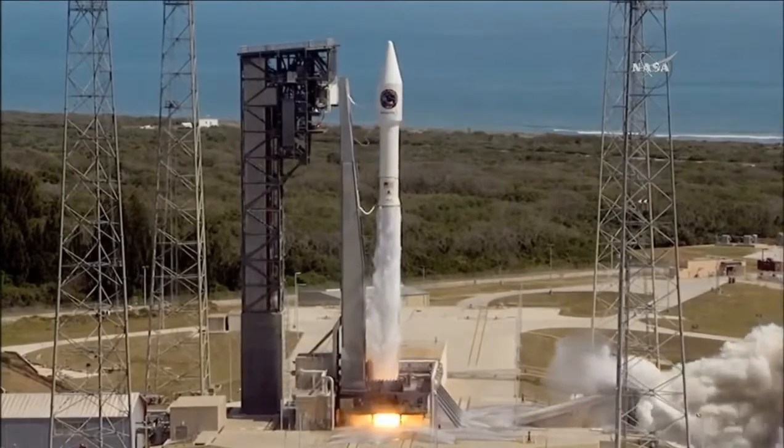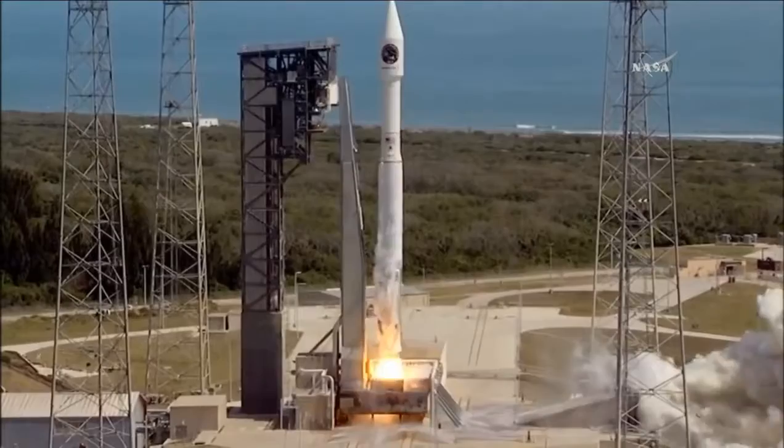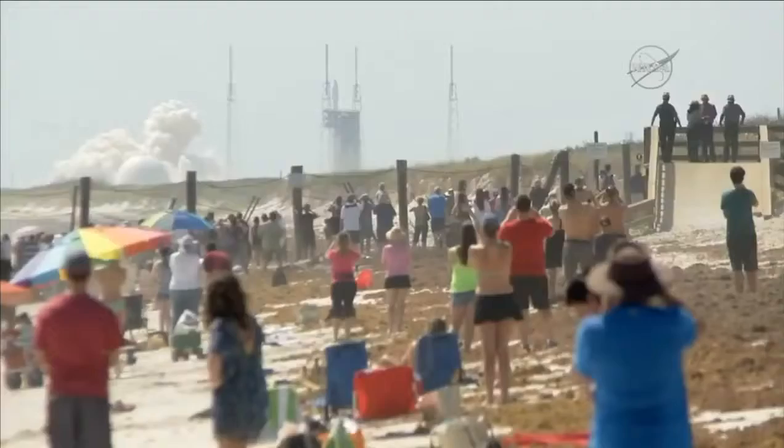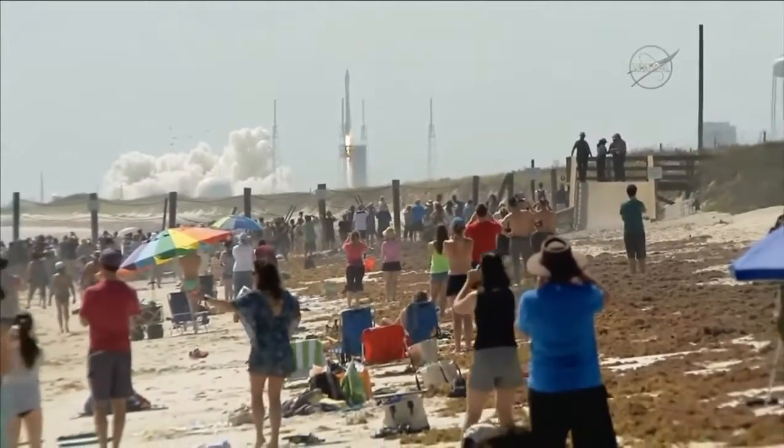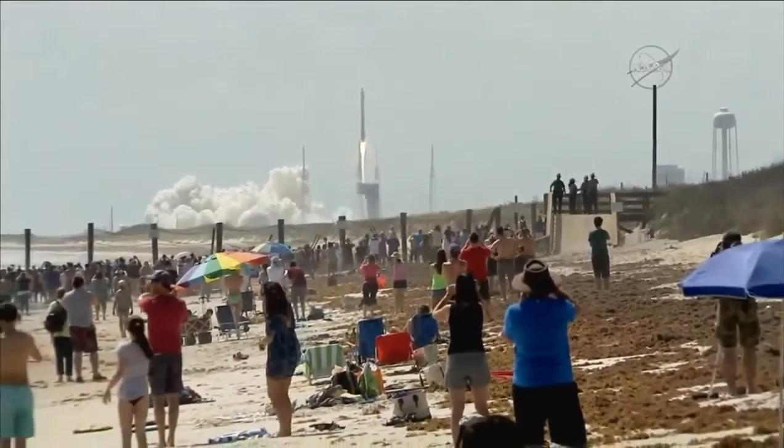1, 0, and liftoff of the Atlas V rocket with Cygnus and the SS John Glenn, extending the research legacy for living and working in space.